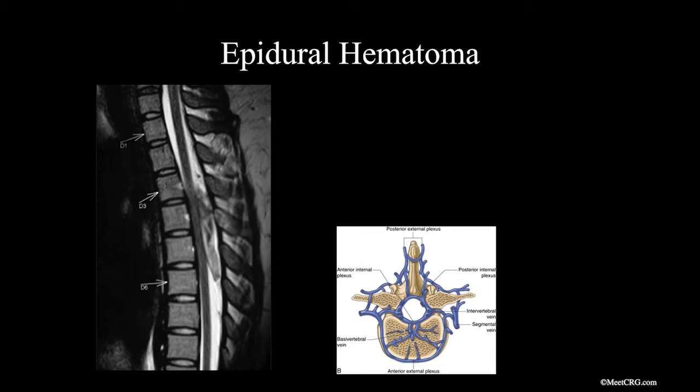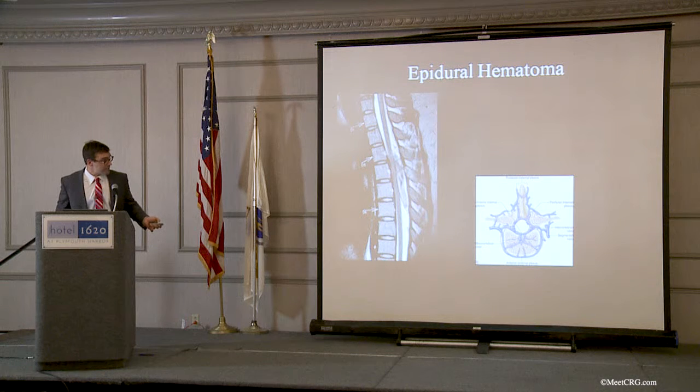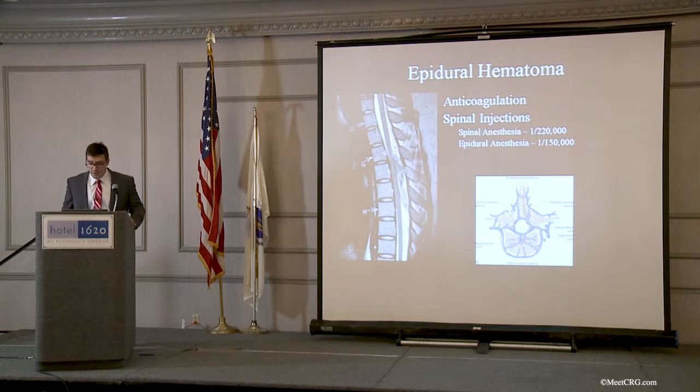This is an epidural hematoma. Epidural hematoma means bleeding within the spinal canal, and that bleeding is venous bleeding, not arterial bleeding. There is a leash of veins that circles around the spinal cord and extends the entire length of the spinal canal. Anything that disrupts those veins can cause bleeding, so people who are anticoagulated are at risk, and these can happen spontaneously, although it's rare.